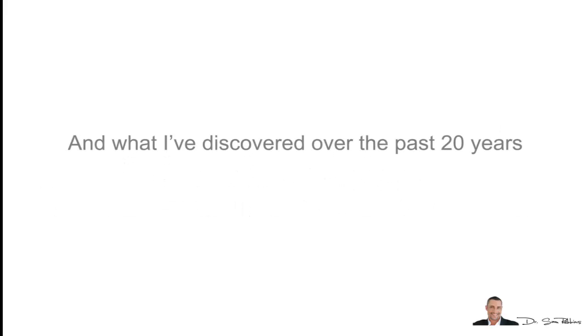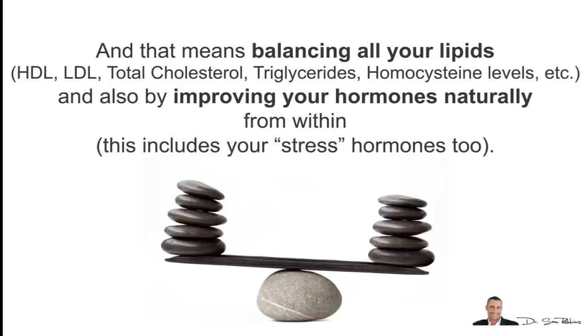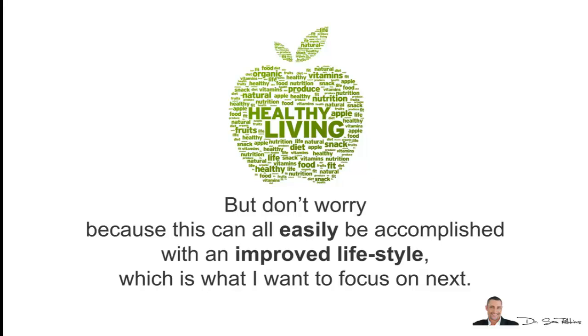And what I've discovered over the past 20 years is that your goal should be to create total heart health. And that means balancing all your lipids, which is HDL, your LDL, your total cholesterol, your triglycerides, your homocysteine levels, and so forth. And also by improving your hormones naturally from within. This includes also your stress hormones too. But don't worry, because this can all be done easily and can all be accomplished with an improved lifestyle, which I want you to focus on next.